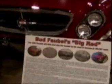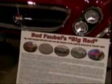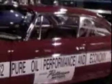This car went 156.67 miles an hour. This was a Bub Fribel Big Red Chrysler 300. I never paid much attention to this car back in the day, when I was a teenager, but sitting at this show, this is really a gorgeous looking car.